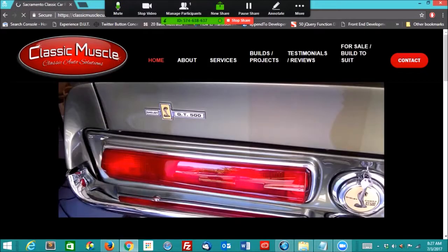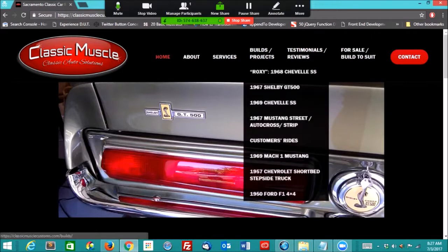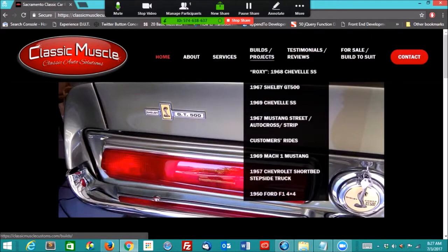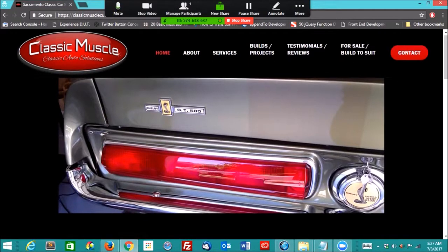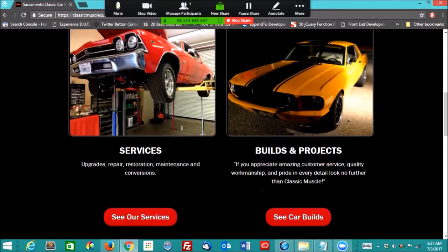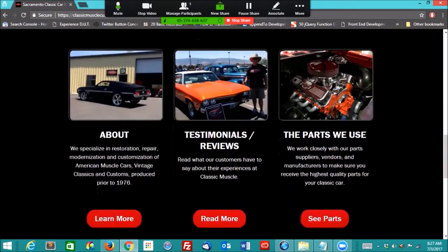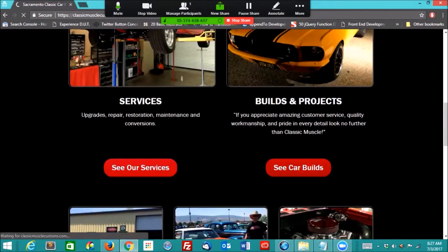So anyway, this is the site that we built for him. Basically, a picture of a Shelby GT here, top banner image. There's a bunch of different stuff here about us, the shop, service images, builds, testimonials, stuff like that. Services, builds and projects lead to a bunch of albums. So one thing I want to show you here, builds and projects, let's take a look.